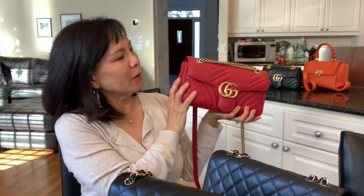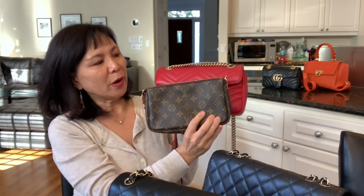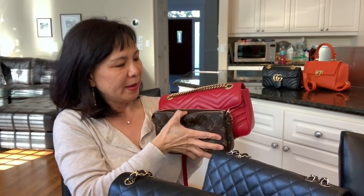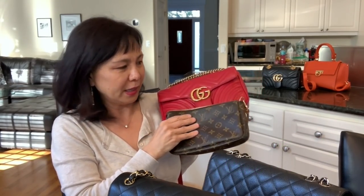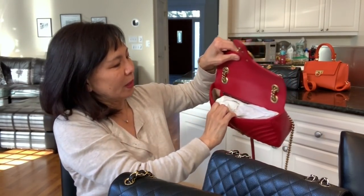I have two Gucci bags. One is a Gucci small Marmont flap. I love this for how much it can carry. It looks like it's the same size as the Chanel medium large, but it does carry a lot more. And now with the Pochette Accessoires, the old model, it fits right in, so it gives me compartments. My important things and my wallets I can put in here, my phone I keep outside this, but still inside the purse. Does that make sense? It gives me organization.